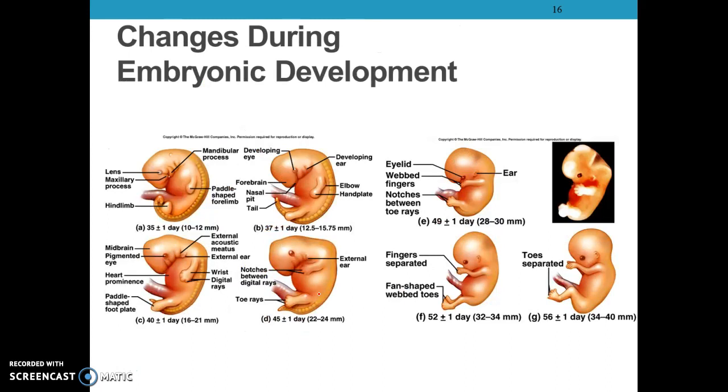It shows you a few more changes during embryonic development. Again, do not get hung up on every single one of these notes, but it kind of shows you right around, says 35 days plus or minus 1, because there's a little bit of variation within there. So that's right around 5 weeks is when we start to see limbs, maxillary process as part of the jaw that's starting to develop, hind limbs, the back legs, and the paddle-shaped forelimbs, the arms are starting to develop.